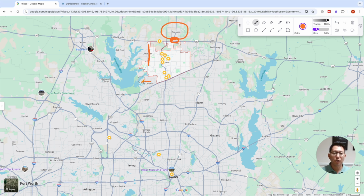And then you also have the Colony right here, which is a border as well. You've got McKinney, which is right here. And then you obviously have Plano, which is right here. And then you also have Allen, which is over here. And then Little Elm, of course, is right here.